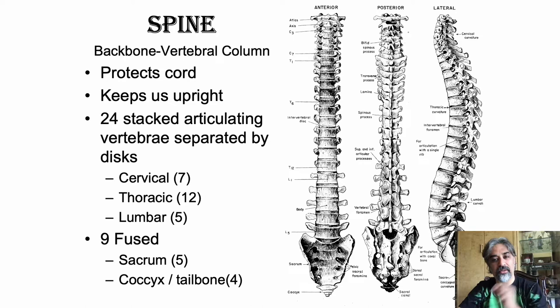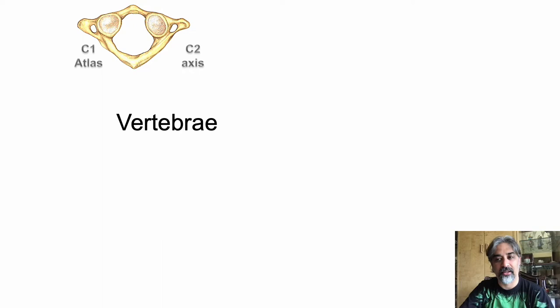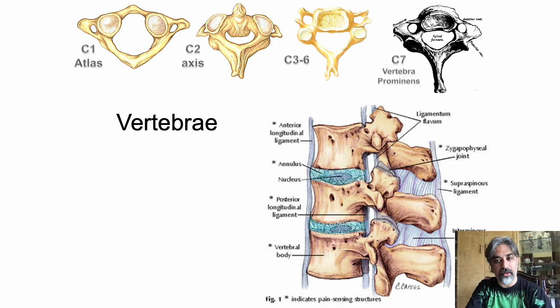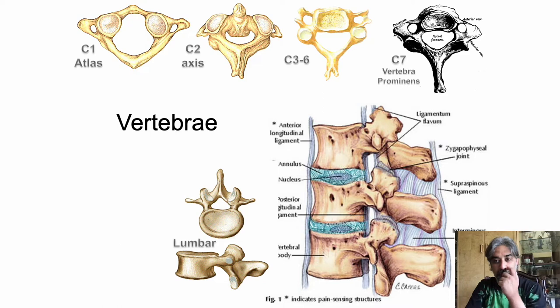Starting at the top, C1 is a ring called atlas that holds up the skull. C2, or axis, is a pivot joint. C3 through 6 are generic, while C7 is the transition from cervical to thoracic. The lumbar vertebrae look very different from the other levels. Throughout the spine, we have ligaments front to back to limit movement.